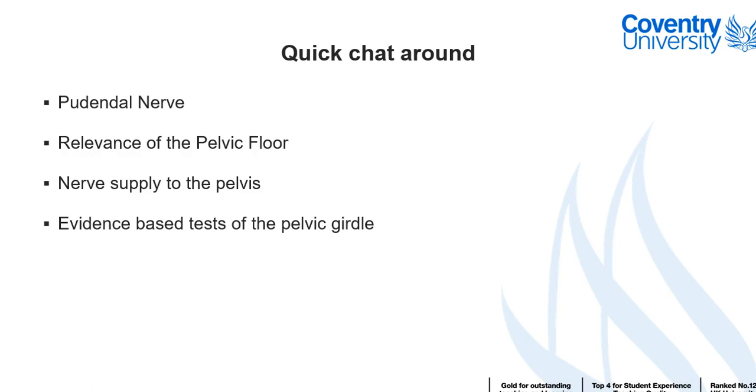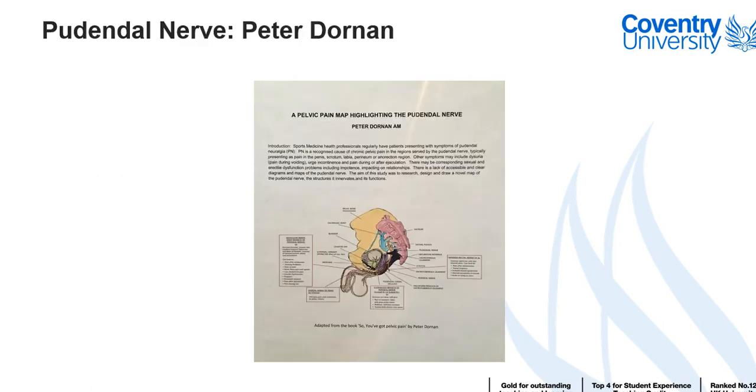There are multiple tests of the pelvic girdle. We have movement tests, which probably aren't done as much now. We have positional tests, which probably aren't done as much now. We have pain provocation tests, which probably are done a lot now. So what tests have you come across? Maybe on postgraduate courses, or you've read up, or you've just intuitively learned. What tests would you currently do to see whether someone has a pelvic girdle dysfunction?